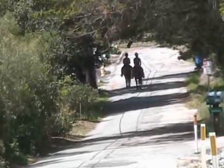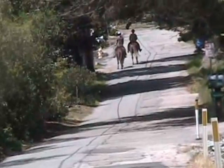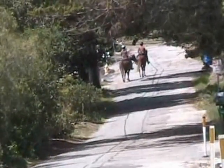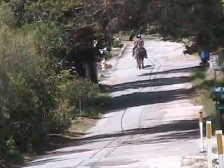Here the horses are going on Meter Street toward Moore Creek Preserve. They've ridden this several times before, but months ago before the rains. So far, looks like there's nothing to spook at.